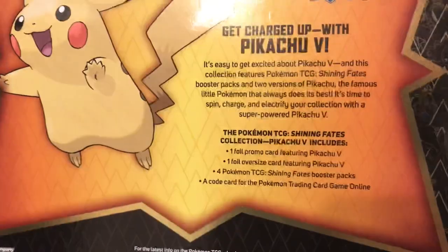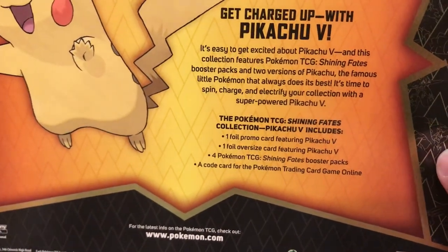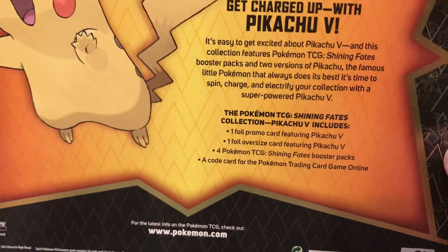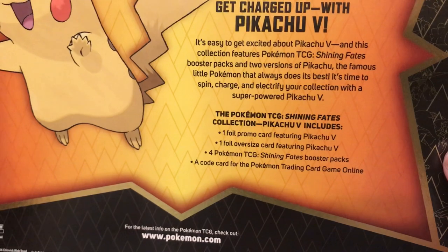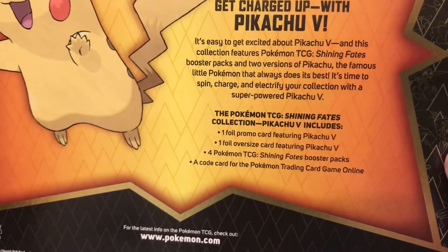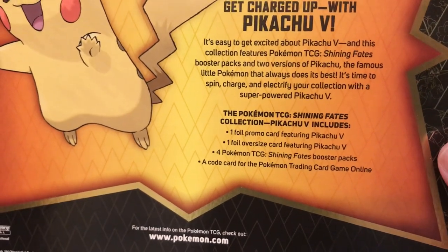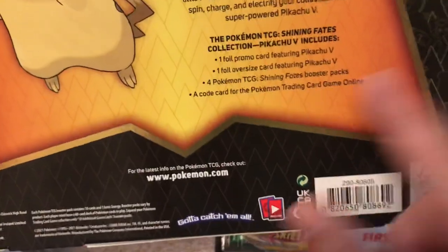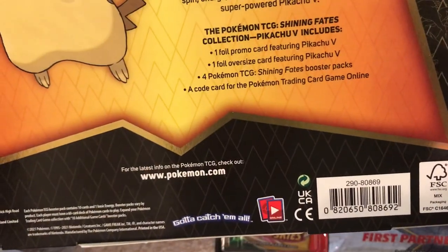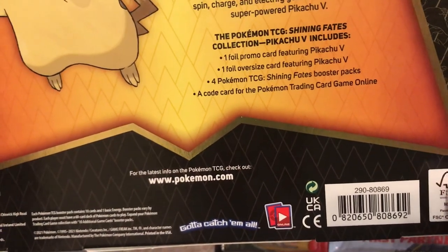So it says get charged up with Pikachu 5. It's easy to get excited about Pikachu 5, and his collection features Pokemon trading card game Shining Fates booster packs and two versions of Pikachu, the famous little Pokemon that always does its best. It's time to spin charge and electrify your collection with a superpowered Pikachu 5. And it comes with a foil promo card, a foil oversized card, four Pokemon trading card game Shining Fates booster packs, and a code card for Pokemon trading card online.